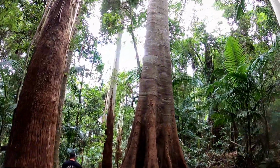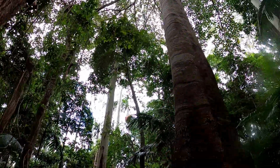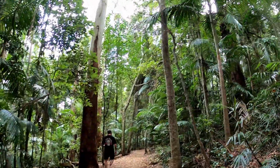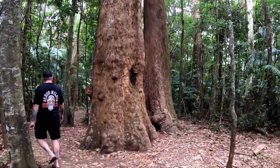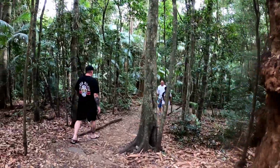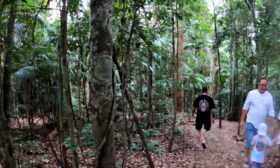Be sure to wear sturdy shoes if you need them, but it was perfectly fine for us to wear thongs or whatever you're comfortable in. The track is well formed and easy to follow, so you won't get lost. Take your time walking around and watch out for the wildlife. Always better staying a little bit quieter to help with that too.